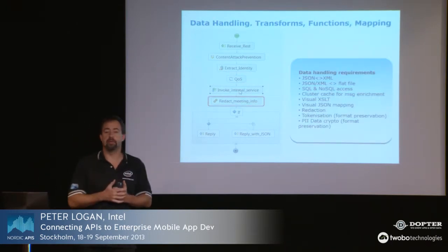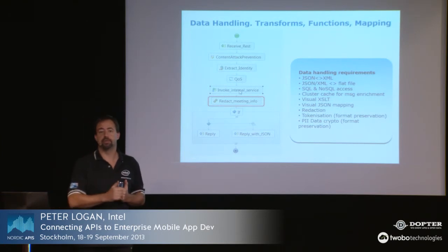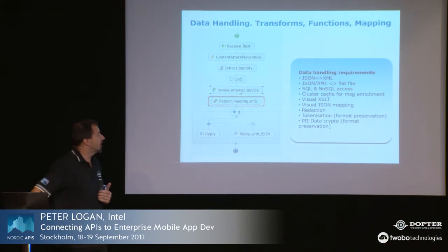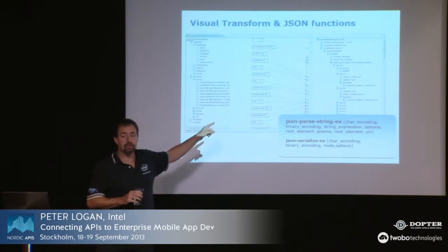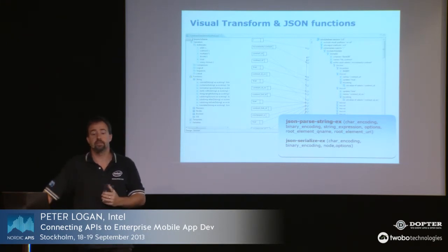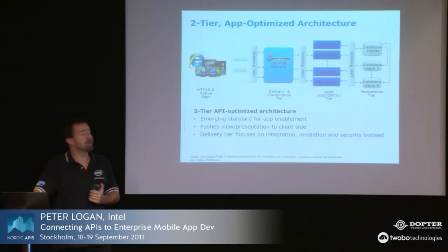And then give yourself the ability to talk to these legacy applications. So you should be looking at parsing JSON to XML, to any other data format as well. Visual JSON mapping, tokenization of personal data, format preserving encryption of personal data. And you should be able to do that visually, because the tools have been around for years to do that kind of thing without having to worry about going deep into XSLT 2 and coding it.